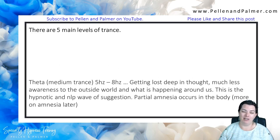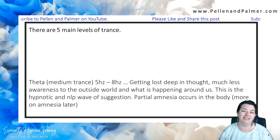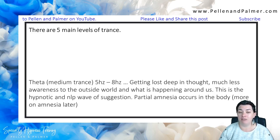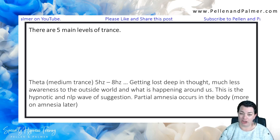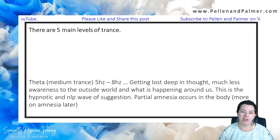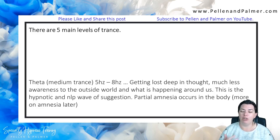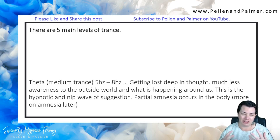Then we have the theta wave. This is a medium trance, about 5 to 8 hertz. This is where you get lost in deep thought, where you're looking pensive as such. There is much less awareness of the outside world and what is happening around us. This is the hypnotic and the NLP wave of suggestion. We can also have partial amnesia that occurs in the body, but I'm going to go more into amnesia in a later training module. So when your client is in the theta wave, that's when you can do your hypnotic suggestions and things like that.